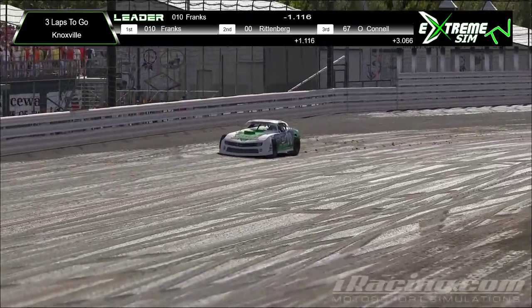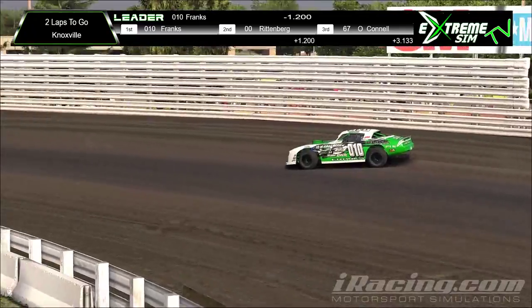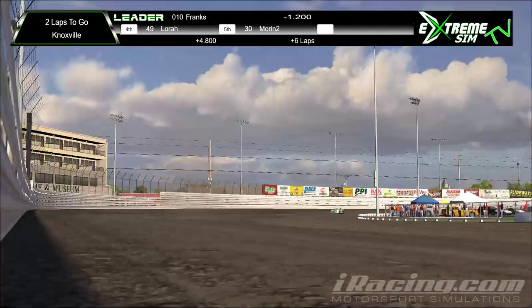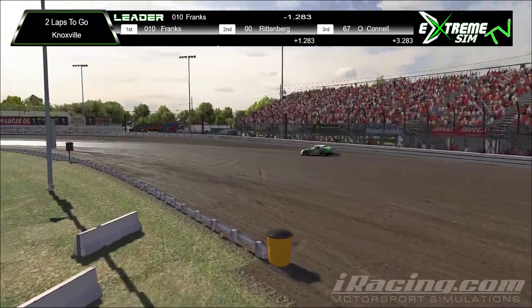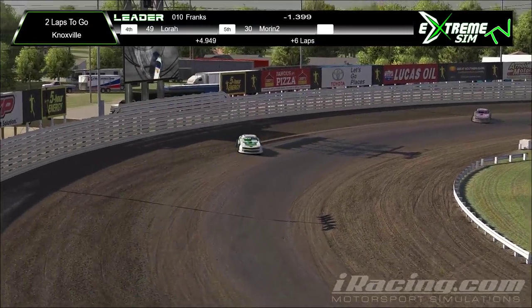And here they go. Back on the straightaway. Still everybody kind of spread out here. 6 laps into this 8 lap feature. Keep in mind that this heat here, we got one more heat, looks like, and then we're going to have our consolation. And then it'll be time to go racing in the feature.